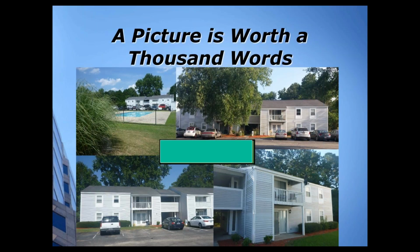I can see one thing that bugs me on this property. I'm going to show you what it is. Right down here, where's my cursor? Right here. You see? Everyone see that? That is a dish.